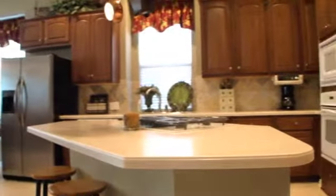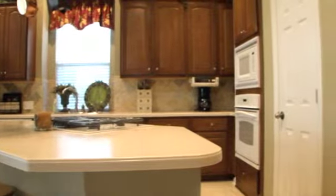Gourmet island kitchen with Silestone countertops, tumbled backsplash, and ceramic tile flooring.